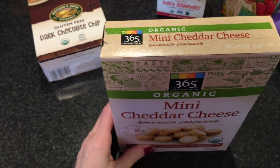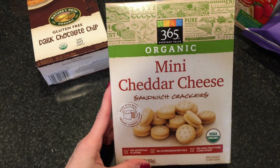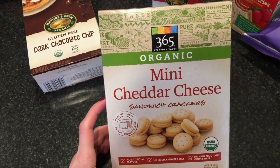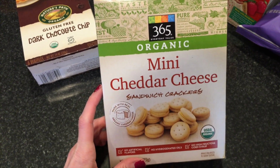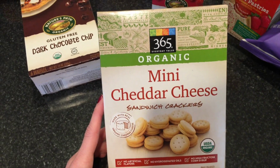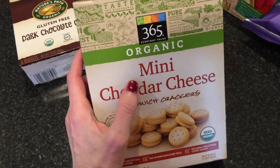Like I mentioned, we usually get the Whole Foods 365 brand organic oatmeal. The girls also really like these mini cheddar cheese sandwich crackers. They have this one, which is cheese, and they have one that's also peanut butter. Again, a conventional treat that a lot of kids eat are like the little peanut butter or little cheese crackers like this. But these are organic, non-GMO, and they are much better for you than the conventional ones.